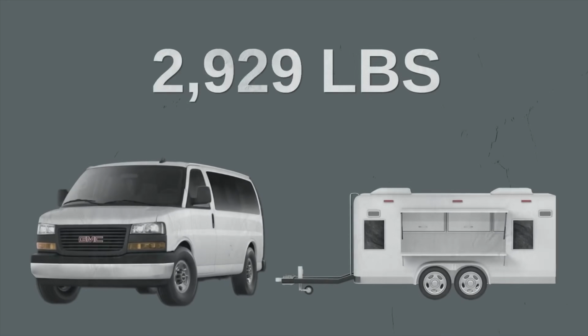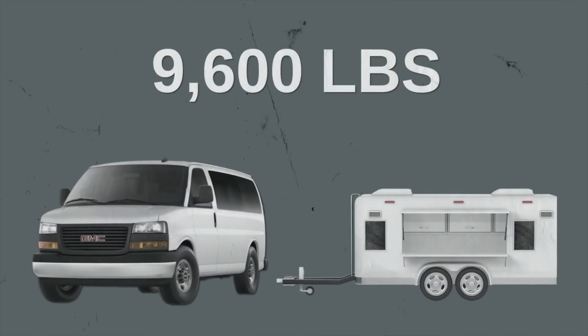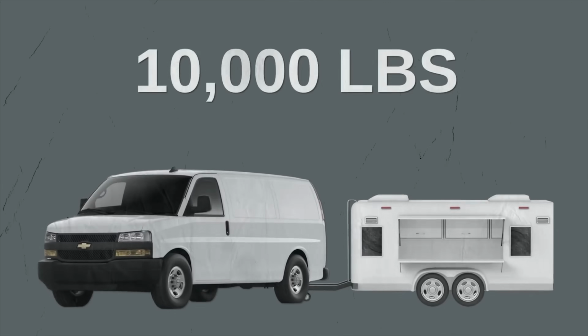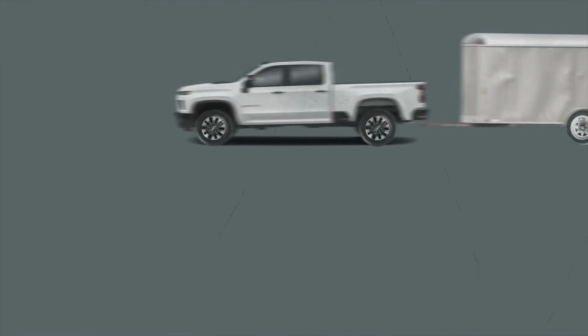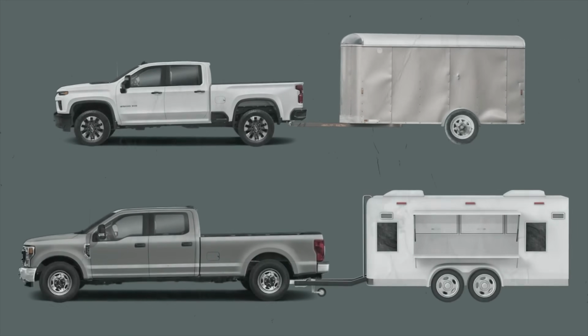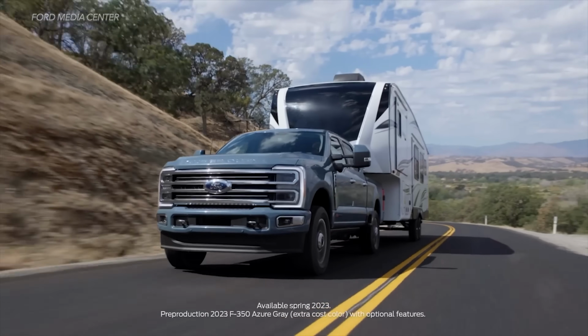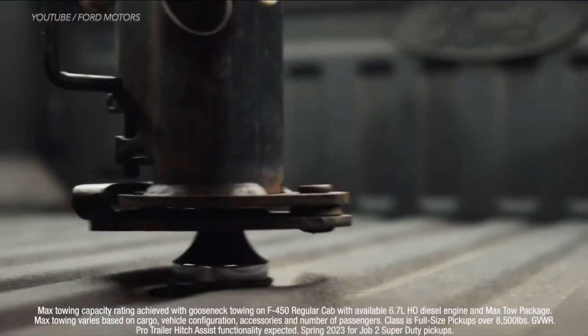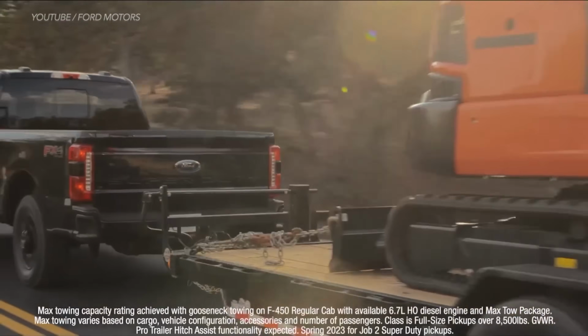Let me put it in perspective. The 2023 GMC Savannah Passenger has max conventional trailering of up to 9,600 pounds, and the 2023 Chevy Express van has max trailering weight up to 10,000 pounds. So consider that threshold. If you need to tow more than that, you'll have to cross over to the truck side, and probably will be best off buying a diesel truck. You can look at the beast trucks like the Ford F-Series Super Duty trucks. The F450, for example, can tow 40,000 pounds without breaking a sweat.